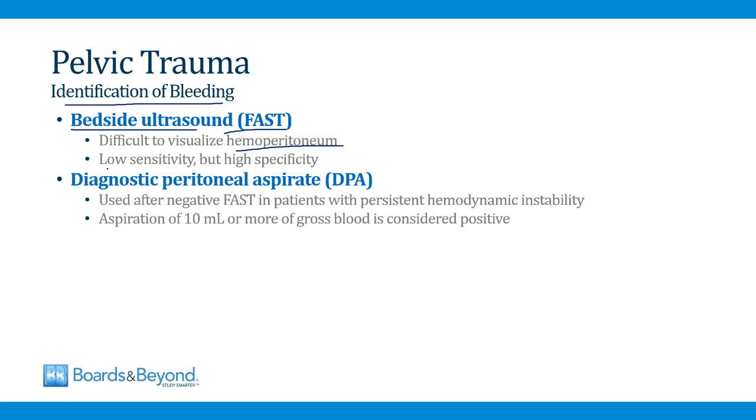So the fast scan has a low sensitivity but a high specificity for pelvic bleeding. If you see bleeding by a fast scan in the pelvis, then there's definitely bleeding in the pelvis. But if you don't see evidence of bleeding and the patient is hemodynamically unstable, you have to consider that the fast scan could have missed the blood. So when there's a high suspicion of pelvic bleeding and the fast scan is negative, you need to do something called a diagnostic peritoneal aspirate, or DPA. This is where you insert a needle into the pelvis and see if you're able to withdraw blood as evidence of bleeding. And this is used after a negative fast scan in patients with persistent hemodynamic instability who may have pelvic bleeding.